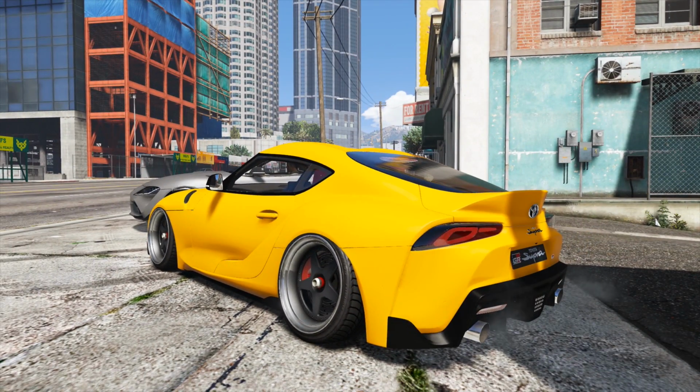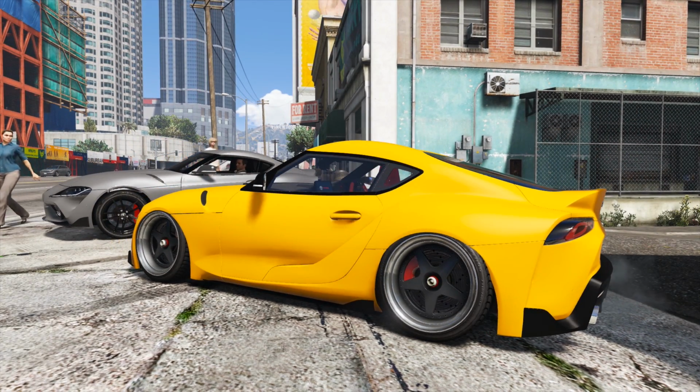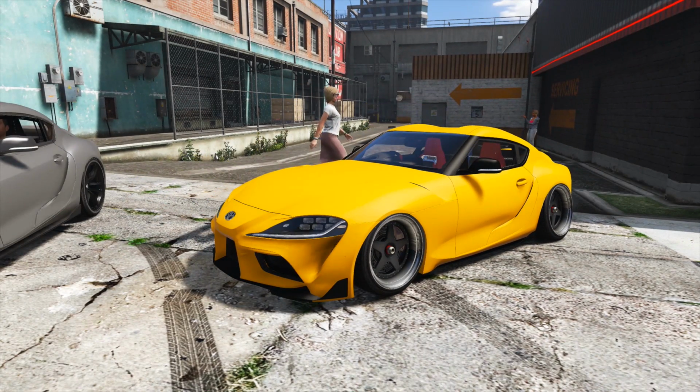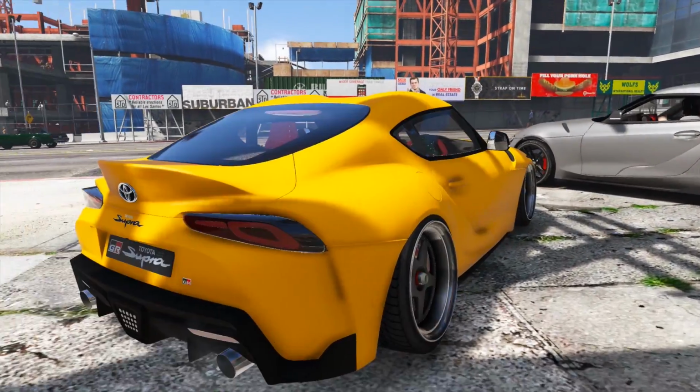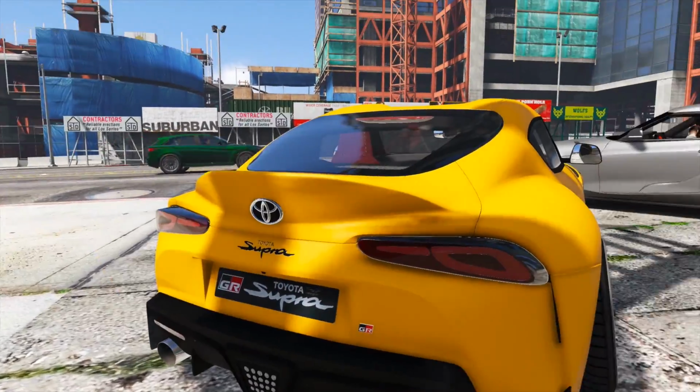I still haven't seen one in real life, but now that I've started to see pictures of them coming out and people buying them, I'm like, yeah, it's a nice car. It's a nice shape. I think my initial shock was really just because I expected the Supra to be a little bit larger like it was in the previous version. But still, I think it's a really nice car. I'm still not entirely sold. I think it might just be this mod.